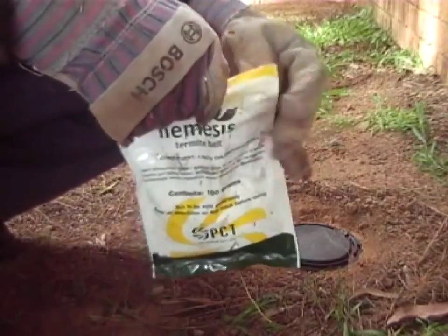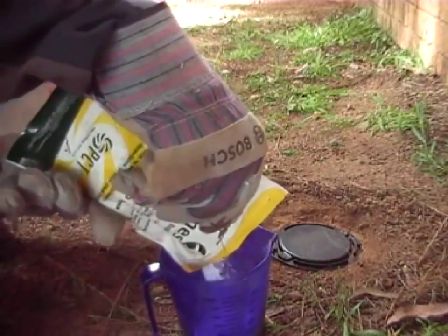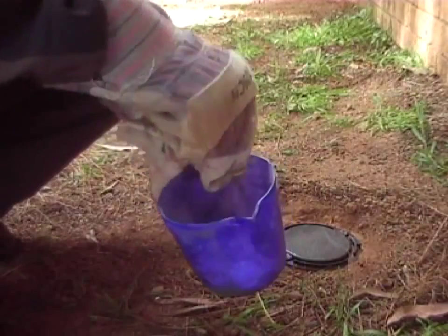Nemesis termite bait is a registered product under the requirements of legislation administered by the Australian Pesticides and Veterinary Medicines Authority. The system uses a number of unique stations for in-ground and above-ground inception. The Nemesis bait matrix is particularly attractive to termites. They will feed on it in preference to the timber of your home.